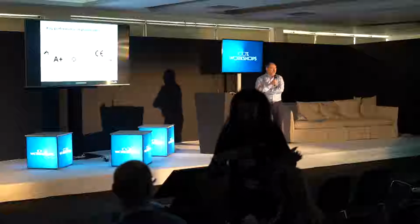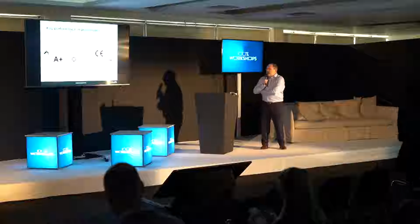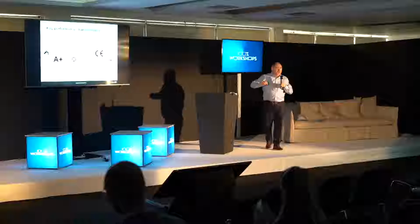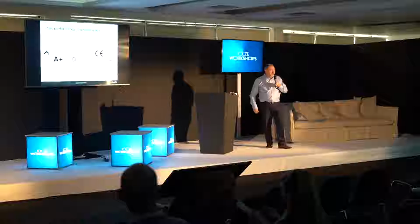So those are the main product constructions that we manufacture. Now, these performance symbols indicate different characteristics that a commercial wall covering may have.